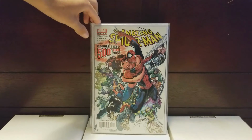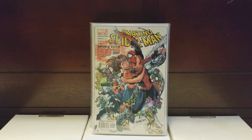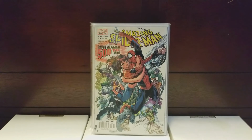Okay. Yeah, Amazing Spider-Man 500. Pretty cool book to have. Definitely pick it up. If you see it less than, I would probably say get it if the price is right. I wouldn't pay like $10 or more for it. But even though it should, it just really doesn't. It kind of makes me a little bit mad because it's such a cool cover.